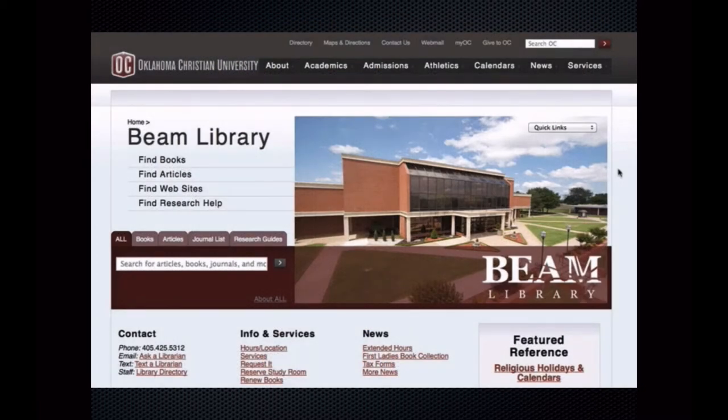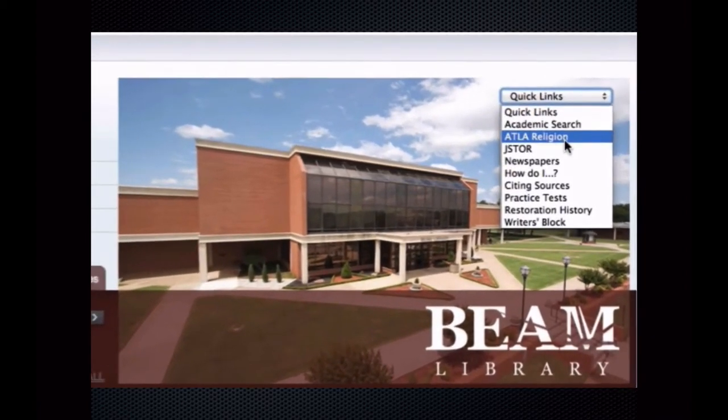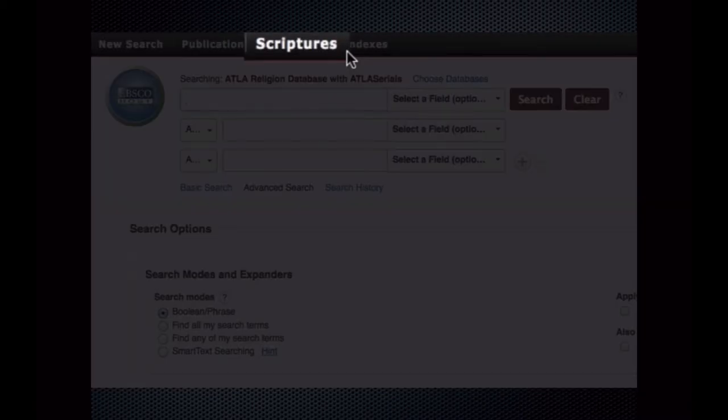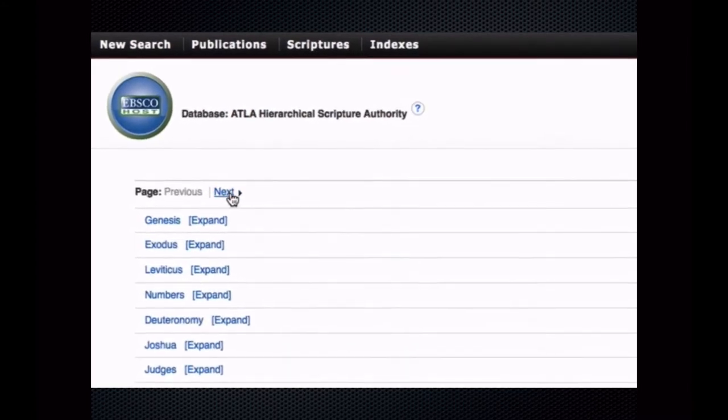Easy access to ATLA is available under the Quick Links menu at the library homepage. Now, if I'm looking for information about Matthew's Gospel, for example, the Scripture Search tab is a tool that can make my searching more effective. The Scripture Search is quick, easy, and precise, and it's a great place to start. Just click Scriptures at the top of the screen.